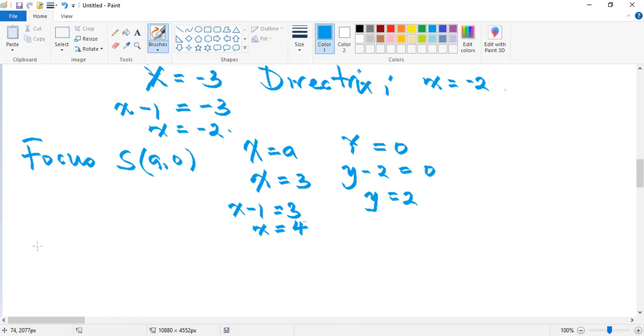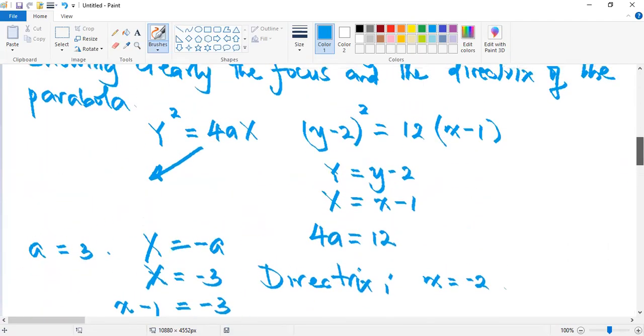And so the focus is the point, if I use S again, where small x is 4 and where small y is equal to 2. That's the focus. The directrix we have already said is the line x is negative 2. The point 0, 0 on our curve is the vertex. If you want it, you can also get it.